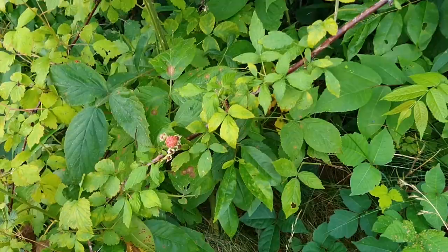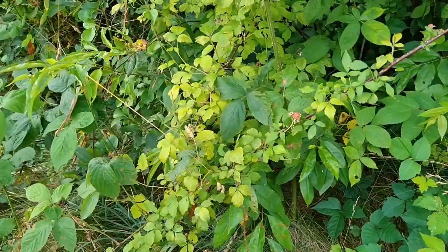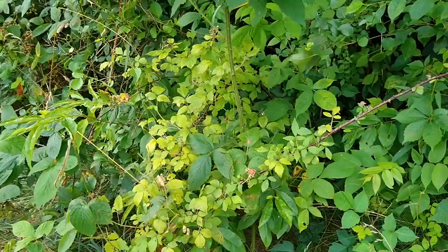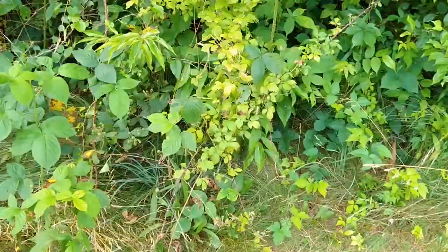So I'm hoping after I get that fence put in around the berry bushes and the native plums, that I can start propagating these in that area as well. But I also have a ton of poison ivy in there, so I'm trying to stay clear of too much stuff.